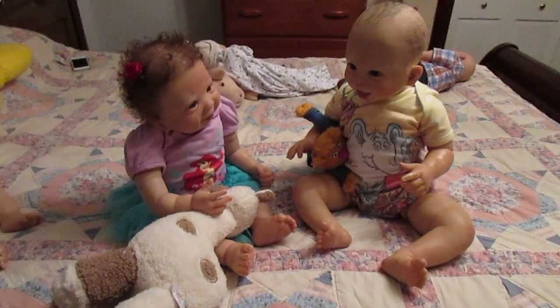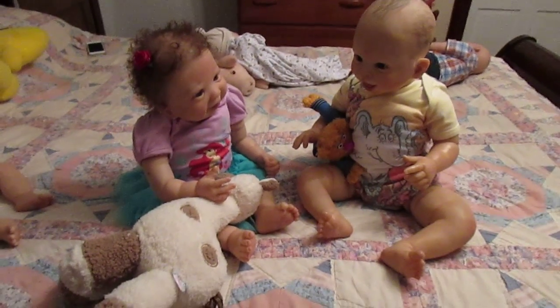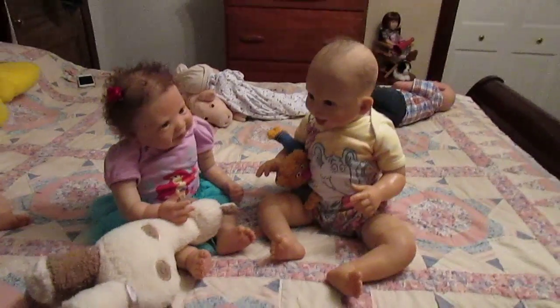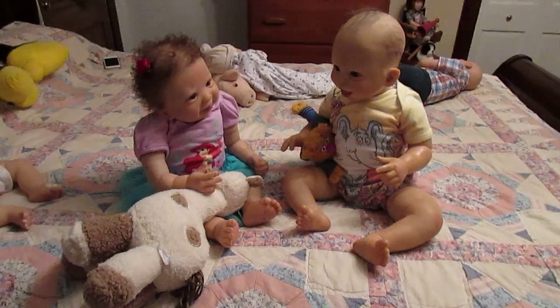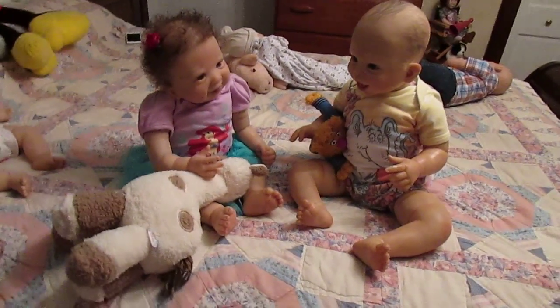We have ducks and bunnies now, and we got another dog. He's a 7-year-old dog that's blind and deaf. He's very sweet, and you'll probably meet him in upcoming videos, and probably meet the ducks and the bunnies too. But I just wanted to update everybody.